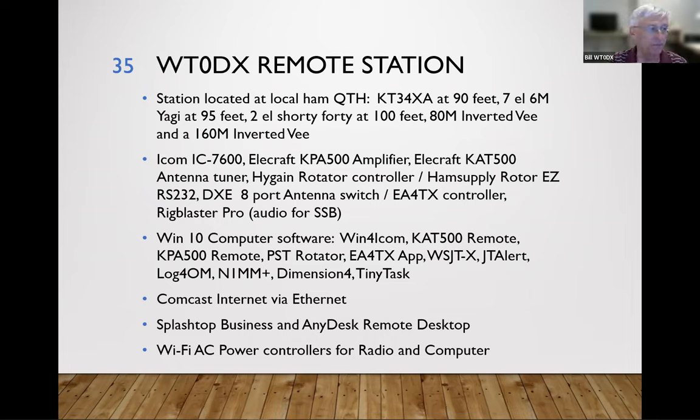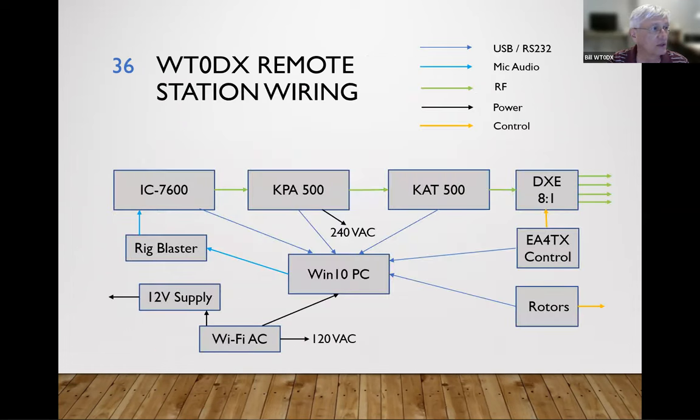And I also have a Rig Blaster Pro interfaced in for single sideband to my radio. A bunch of software, which I'll show you here in a few minutes, running on the Win10 computer. Similar to Paul, I built my computer, but it probably cost me $300. You know, it wasn't particularly expensive. Both the remote station and myself were both on Comcast internet, although again, I've operated from all around the country. As Paul said, we use Splashtop, and I have the Wi-Fi AC power controllers.